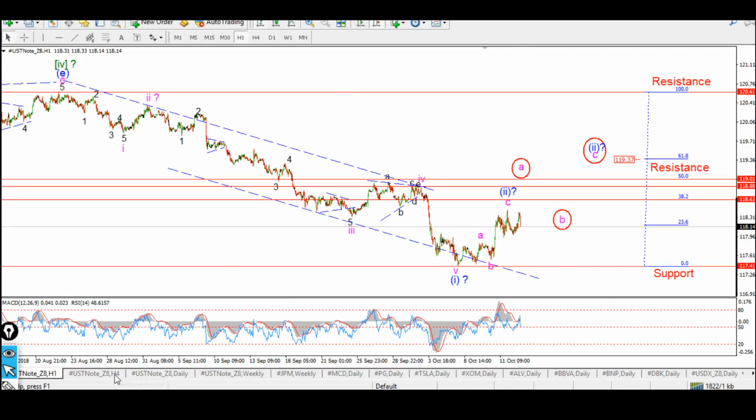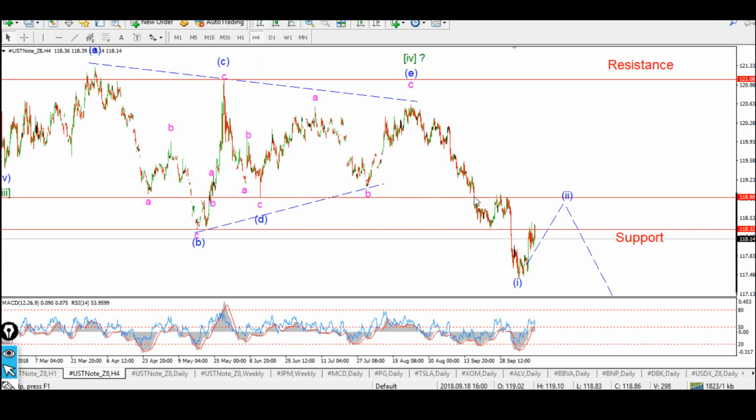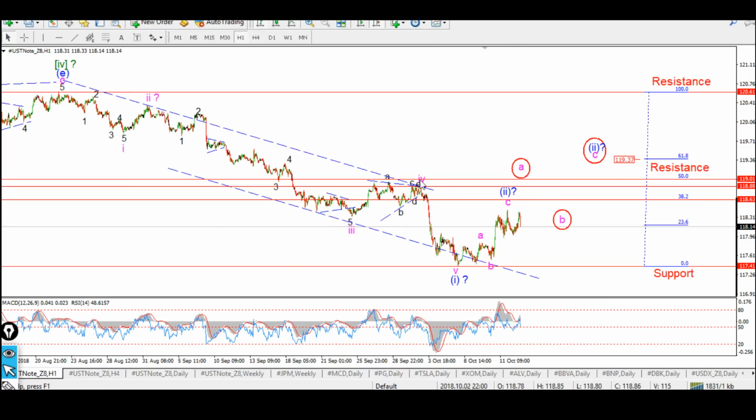This is the Treasury market, the 10-year Treasury. We had those 5 waves down in wave 1, which the wave count pretty much caught sublimely. I was quite happy about that. So we got 5 waves down. We completed wave 1. We're working on a correction higher in wave 2. There's a possibility that it's complete, but let's get into that right now.